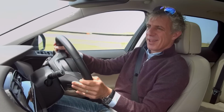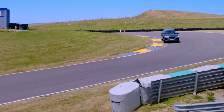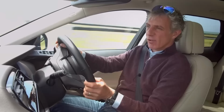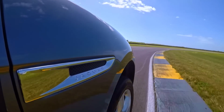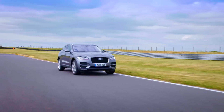But one thing that almost every Jag does well is handle. And the engineers have not based this car on some bloated 4x4. Instead, the chassis has been developed from their sweet handling XE and XF range, so it's got a good feel to it. It certainly feels more nimble through the mid-phase of the corner than the Alfa.